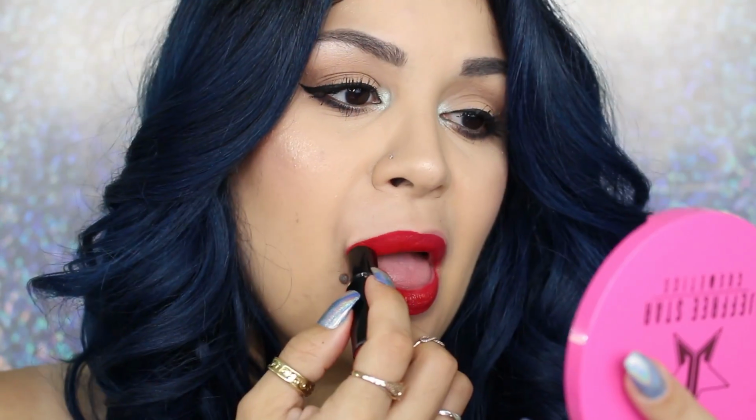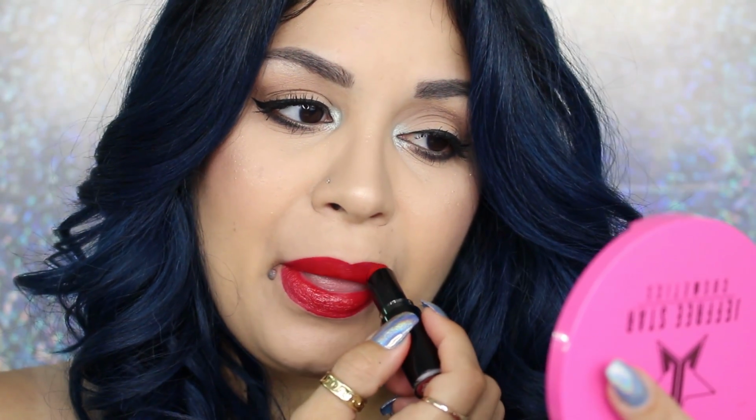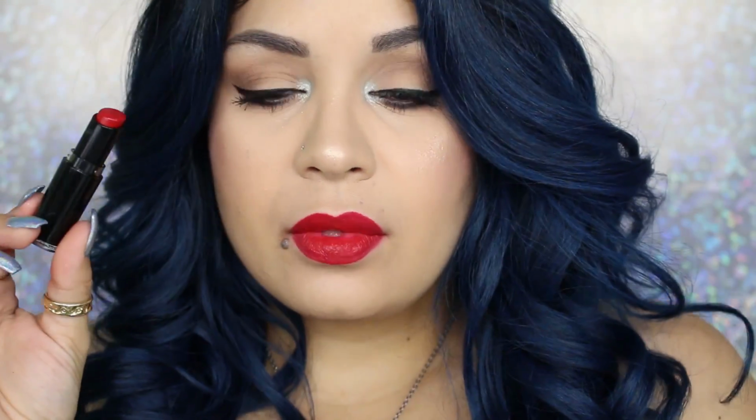This one right here is from Wet n Wild and it is 911D Stoplight Red. Absolute perfection, guys. This is like the perfect blue-based red. It is a creamy formula, even though it's supposed to be matte. Absolutely beautiful, very pigmented. $2.99, guys. If you don't already know how inexpensive Wet n Wild is, these lipsticks are ridiculously pigmented, creamy, beautiful.